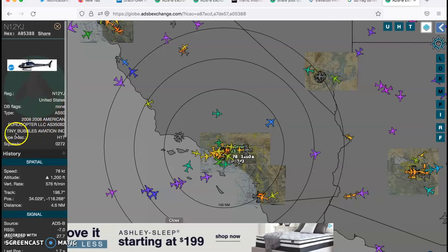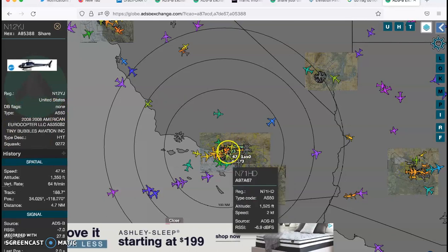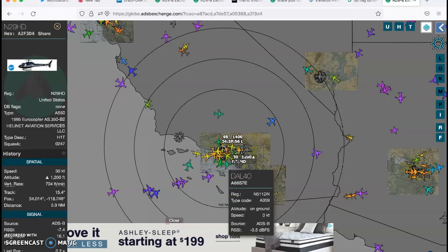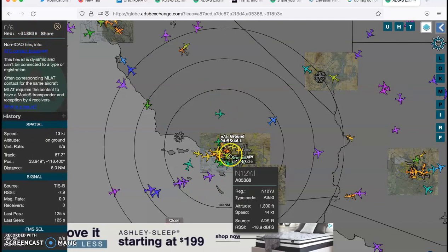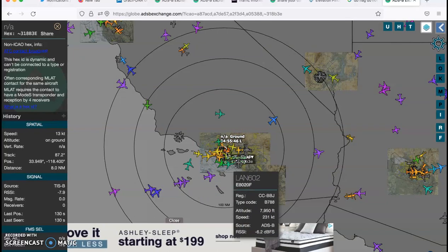American Eurocopter, Tiny Bubbles Aviation. Okay, Tiny Bubbles Champagne. They tell us how it is, but not what it means. Okay, DB, do not buy flags, none. I'm interested in the military ones. So, that one's got none. That one. This one is nothing. There's nothing in it. I believe that some of these up here, when you start to look at them, are going to be cell lines. Okay, now I'm not saying that they're all not actual helicopters, but they do attach it to these things.